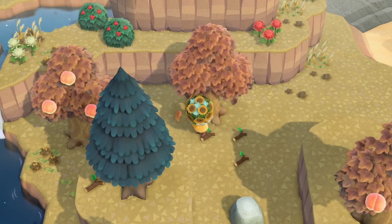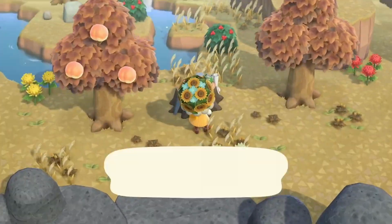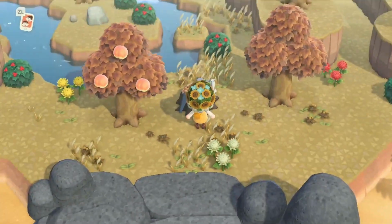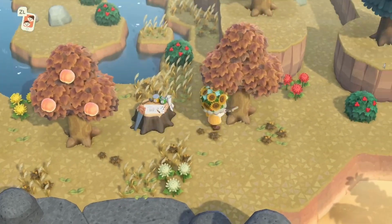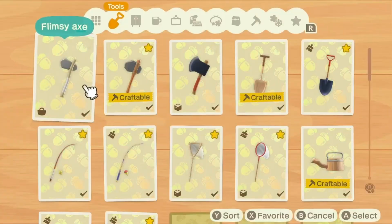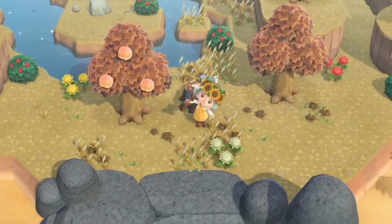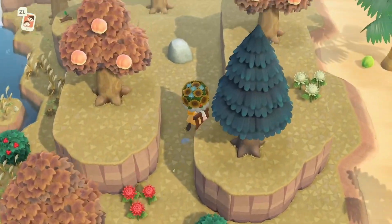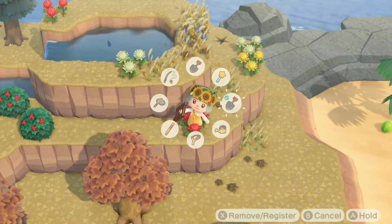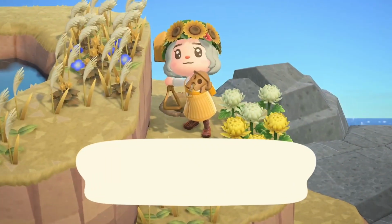Quick tool crafting break. Don't mind me. Oh my goodness. Yes, I am the most organized person in the world. Oh my goodness, how embarrassing. Okay, let's get this gyroid and get out of here.